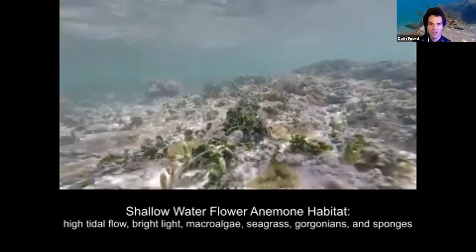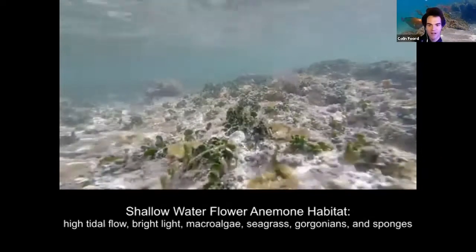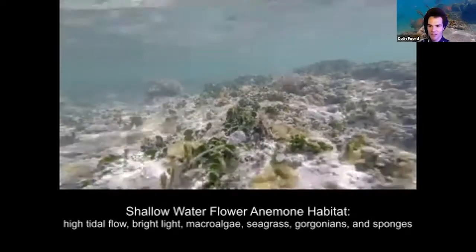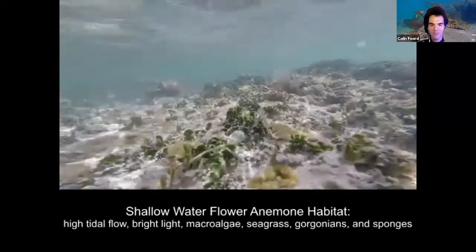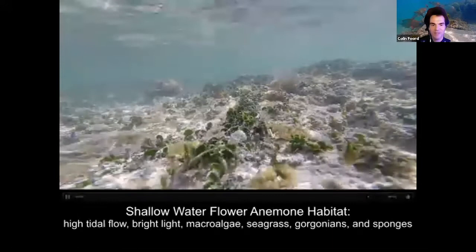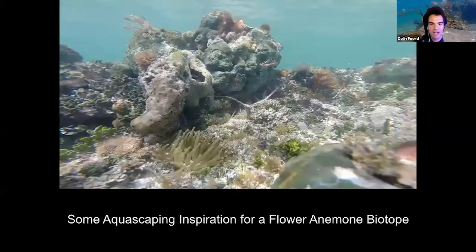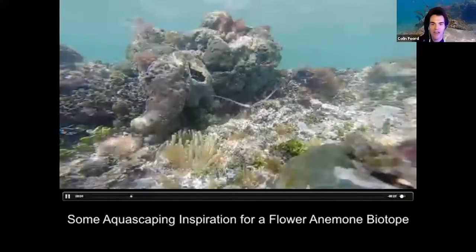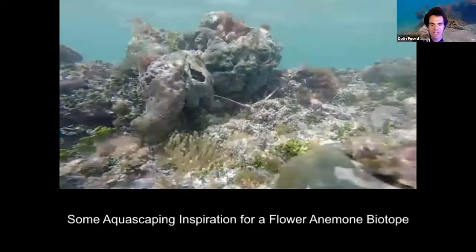So you can kind of see just by looking that there are quite a number of flower anemones in this video, even though they're quite camouflaged. When you see them in the wild, we're used to how colorful they are under LED lights, but they're actually pretty well camouflaged, and you can see the shallow habitats.